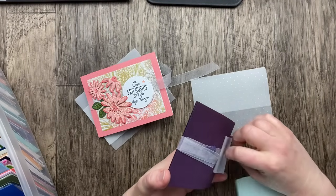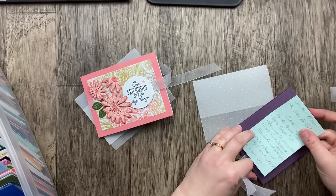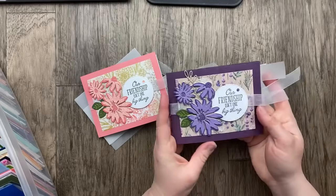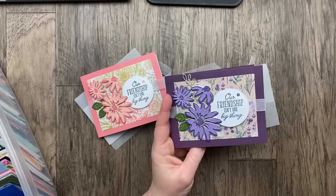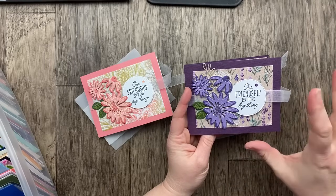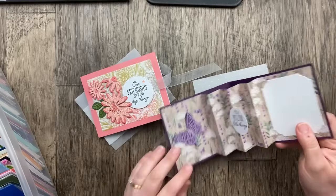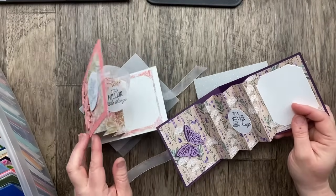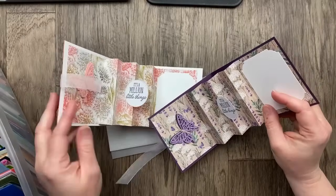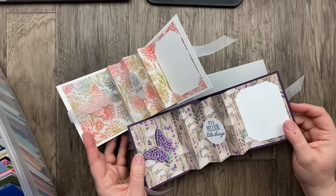And hold on, the tape's holding loose ribbon. Let's try that again. And this one has the perennial lavender designer paper with more of the blackberry bliss and the gorgeous grape and the Highland heather. Same fold on the inside. So for this one, I think it just comes down to color choice, right? Are you more of a pink or more of a purple kind of person?